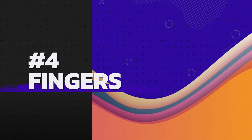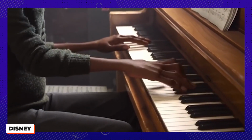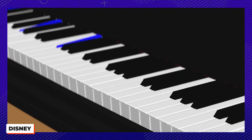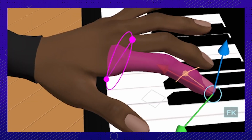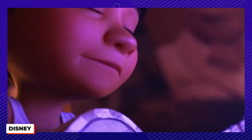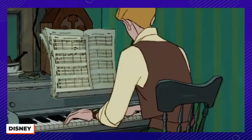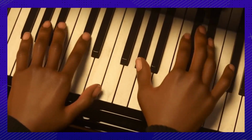Number 4. So can you fathom how hard it is to animate a man playing the piano like they did with Soul? The piano rig they created was technically playing the music all by itself. Joe was just animated alongside it. He had 292 controls in each of his hands, far more than Miguel in Coco. But just look at 101 Dalmatians. They only had very small snippets from behind of Roger playing the piano. And now we get these gorgeous close-ups.